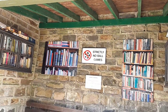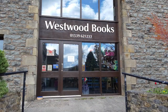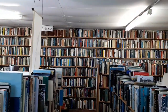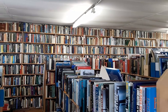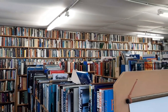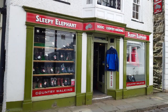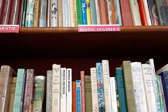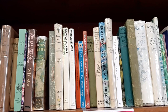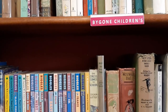Of course, we couldn't resist investigating some of the bookshops. One of the second-hand bookshops is huge, and it would be very easy to lose all track of time in there and spend at least half a day in there, though we didn't have too long on this occasion. In another little shop, which sold vintage books as well as outdoor gear, I found two very interesting old children's books from the early 1900s, which I bought to add to my small collection of vintage children's books.